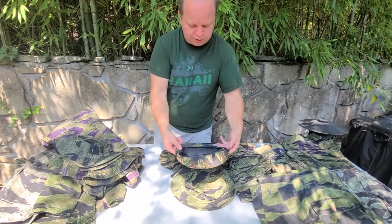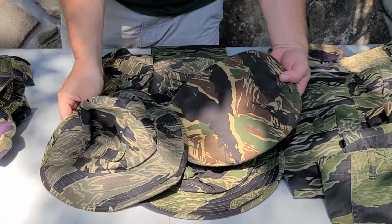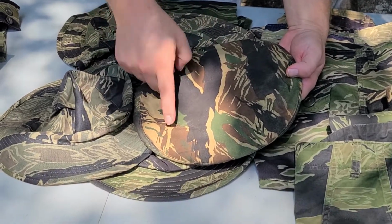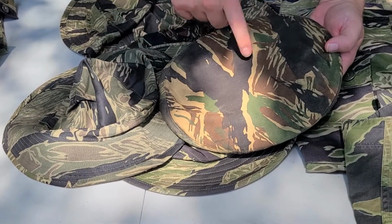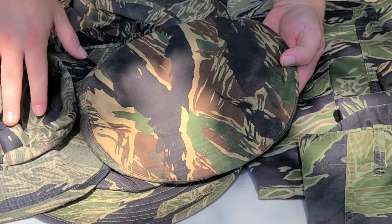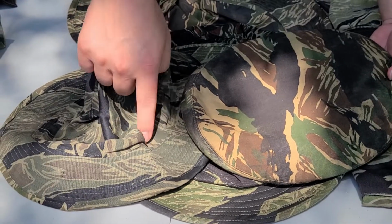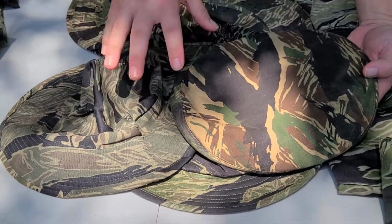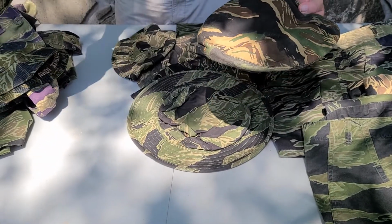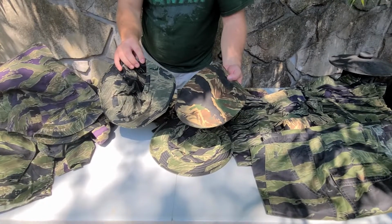We got a tiger stripe beret. Again, quite a bit of difference in the pattern between these two. You see a lot more bigger sections of browns. This one's a little more, I don't know, a little more subdued. Certainly the pattern's much smaller. This is a much bigger pattern. And this one, just like both of these, came from MPs. Different people, but two different MPs.